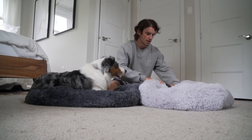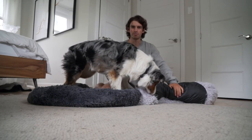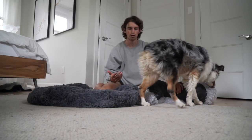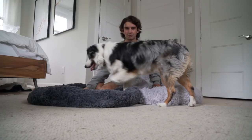I'm sure there are gonna be some people who ask what this bed is best for. To be honest with you, it came in those little bags. I can roll it up like this. This might be a great bed for when you go camping or when you need to be a little bit more versatile, or it's a great looking bed that just sits in your living room.